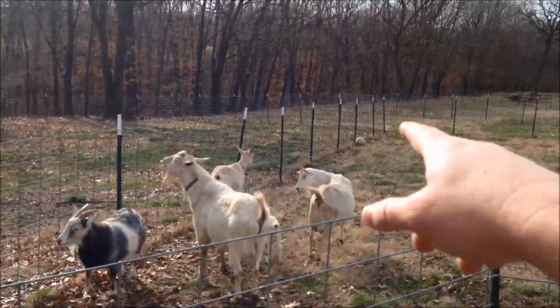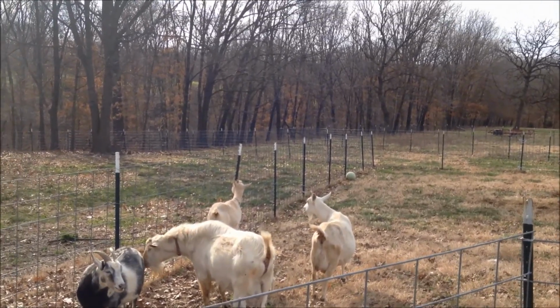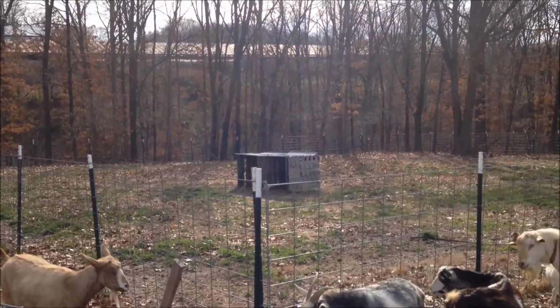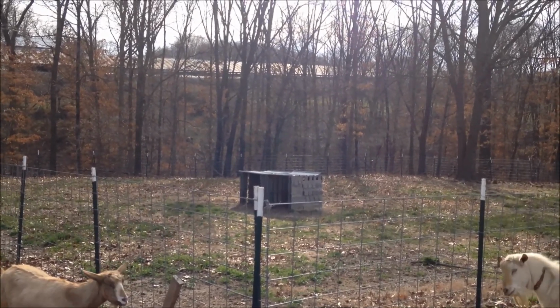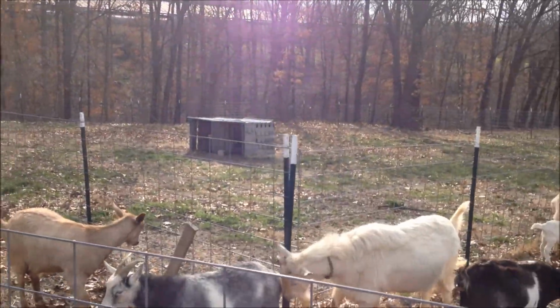And then before too long, we'll go ahead and seed some of the other paddocks, and we'll get some stuff growing in there. And I'm going to have to fix that. That tin's coming loose over there. I'm going to have to take it loose and fix that before I let them back in there, because they like to jump up on top of it, and I don't want them injuring themselves on it. So we hadn't let them in this paddock for quite some time.